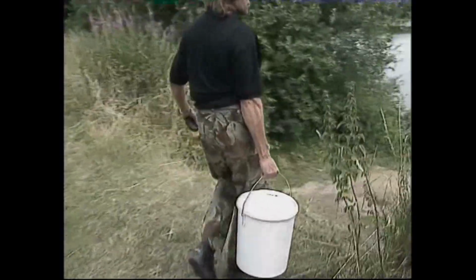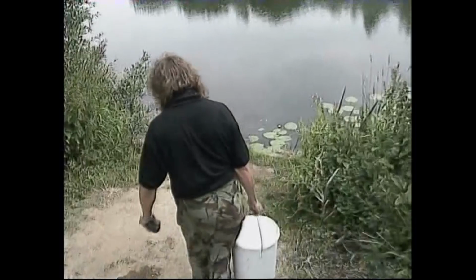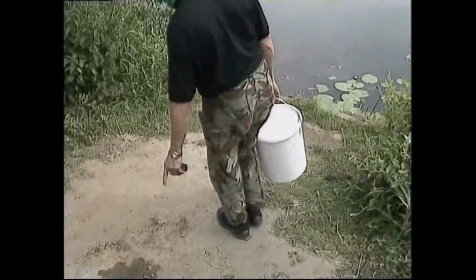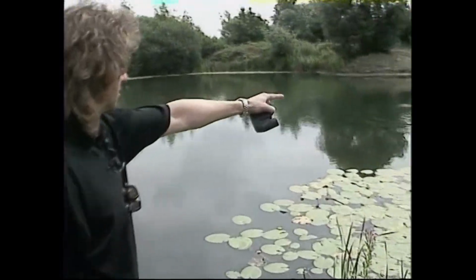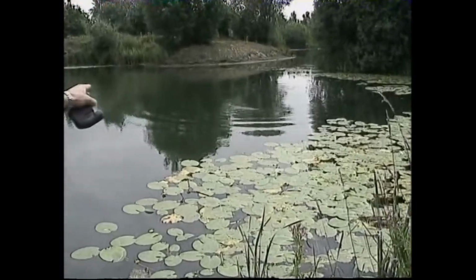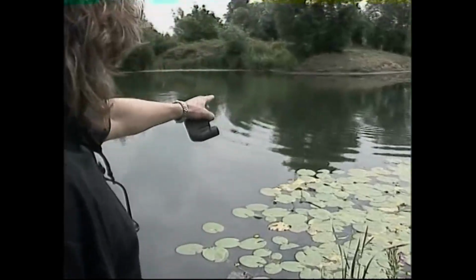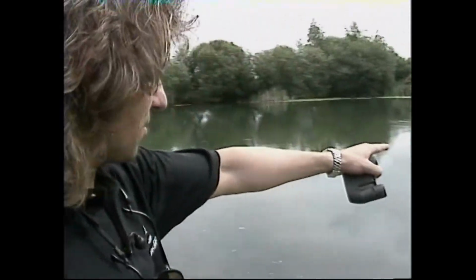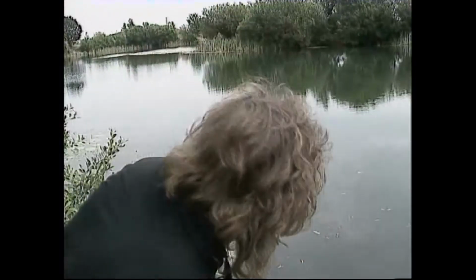This certainly looks a good spot. In fact, it looks a very good spot. Problem is, somebody else has been here before me. There's quite a few carp just there on the surface. You can see. Problem is, they're only small fish, those. Looks like they're spawning as well. That can be a problem, is that what are feeding fish and what are spawning fish.